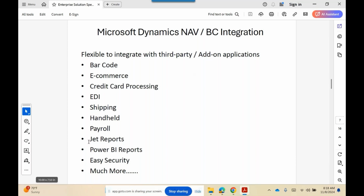and you can also integrate with a lot of reporting tools. So this is an ERP system. It stores all the data. But coming to financial reports, every client will have a different requirement. So it also has the capability to integrate with reporting tools such as Jet Report, Power BI, and nowadays Tableau, and different things. These are just examples, but there is no limitation.